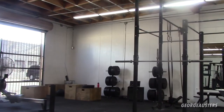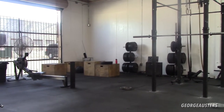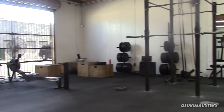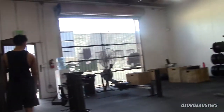Mobility tools are going to be in the far corner right there: rumble rollers, foam rollers, PVC pipes, ab rollers, kettlebells, wall balls, medicine balls, boxes, rings and rope. That's the only real cardio machine that we have, the rowing machine. You can use the turf to run or run around the block.